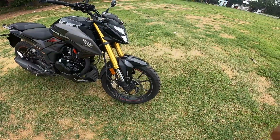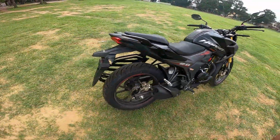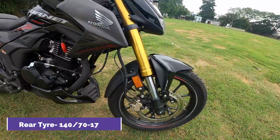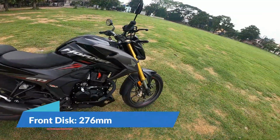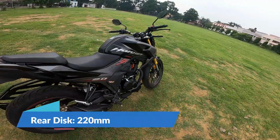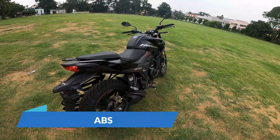The 17-inch alloy wheels roll on a 110 section tire at the front and a 140 section at the rear. This bike also features premium underpinnings in the form of inverted front forks and a rear preload adjustable monoshock. The brakes include a 276mm front and a 220mm rear petal disc with single channel ABS as standard. I feel Honda have missed a big trick over here.